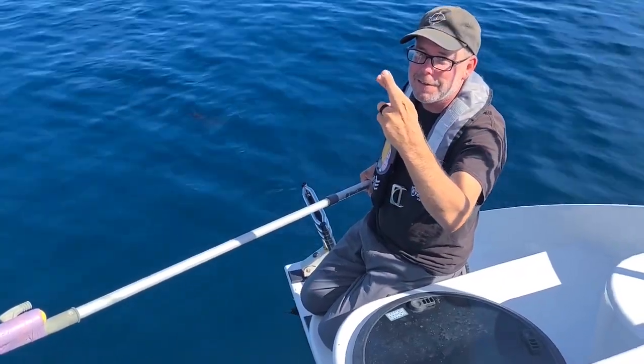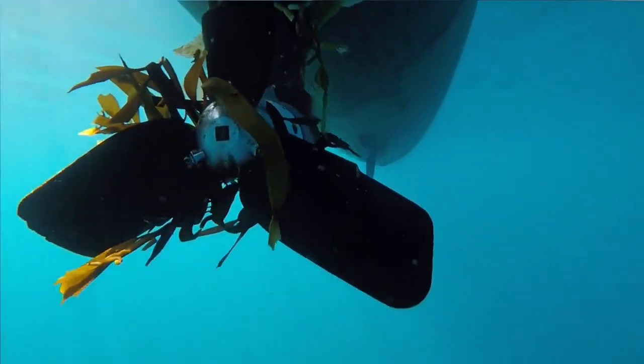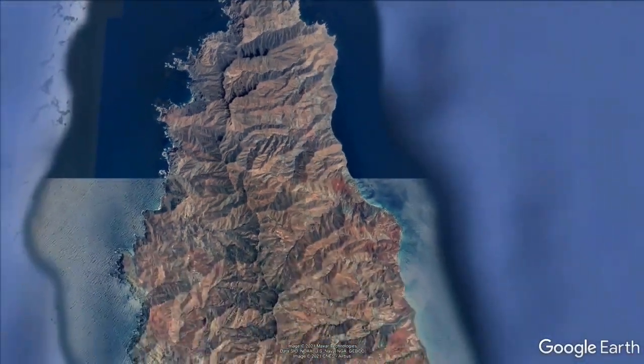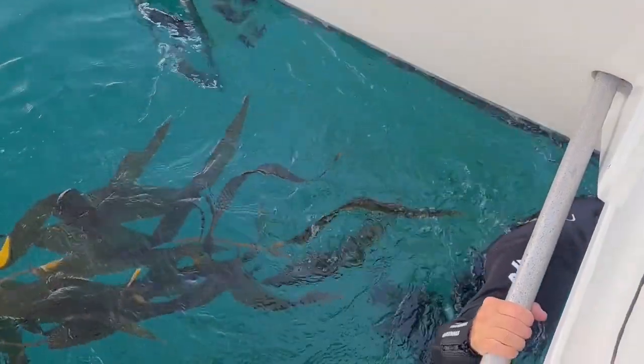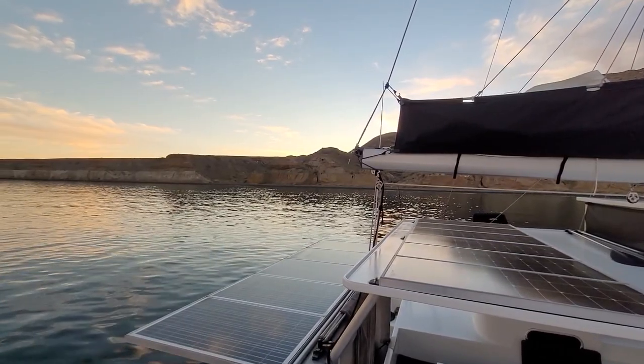The prop gets fouled on our port side. We hit seaweed. A big patch of seaweed is on it. That's it? That's it. The crew enjoys a nice sail down the inside of Isla Cedros, and we anchor south of Cedros Village. My dad jumps into the emerald green water to clear the sail drives before we enjoy a quiet night in a beautiful place.